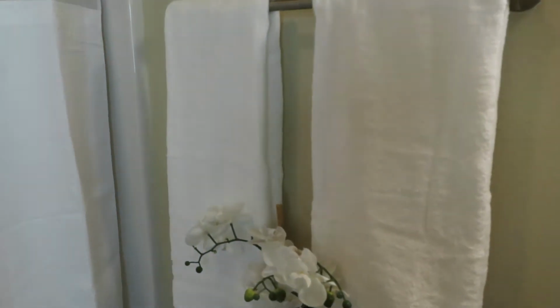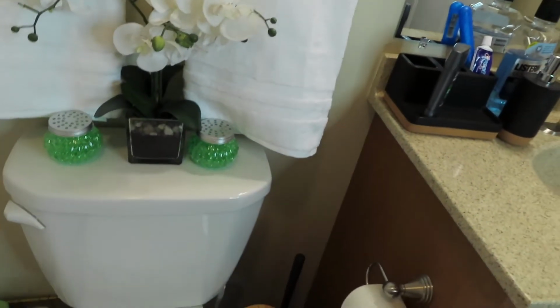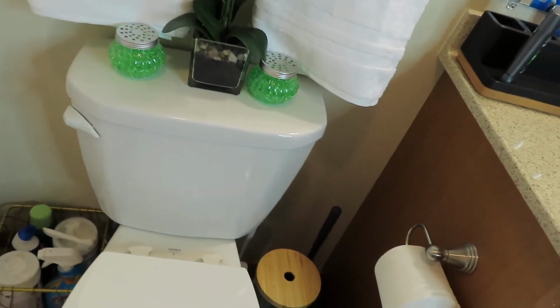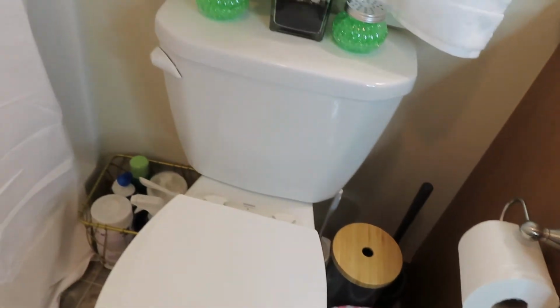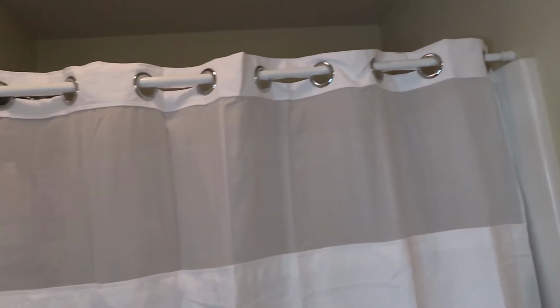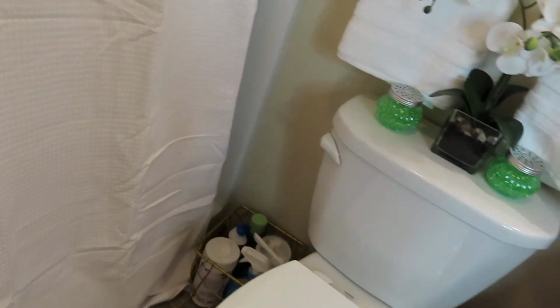Then I have some white towels that I think make this bathroom have a clean and slick look to it. Oh my goodness, I just can't express to you guys how happy I am seeing how clean my bathroom is and feeling how clean my bathroom is. Of course, you guys can't feel it, but I can. And then the shower curtains, oh my goodness, guys. Oh, and then more white towels. Oh, let me not forget about the rug. It's just so many things.